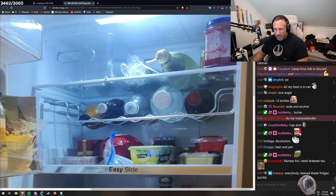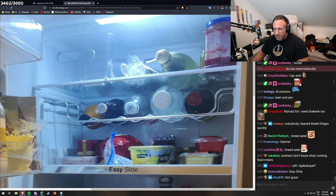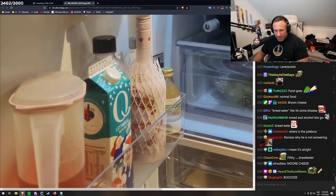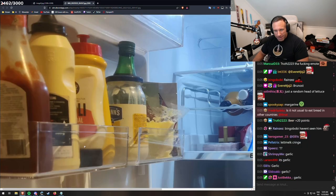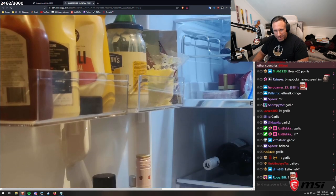Jam, butter, cheese, some kind of ham or something, more cheese, different pastes. And it looks like a tiny bit of lettuce in that bottom drawer. Yeah, it is. And some hot dogs. Is that what I can see in the background? A lot of mayo. Yeah, lots of sandwich toppings.